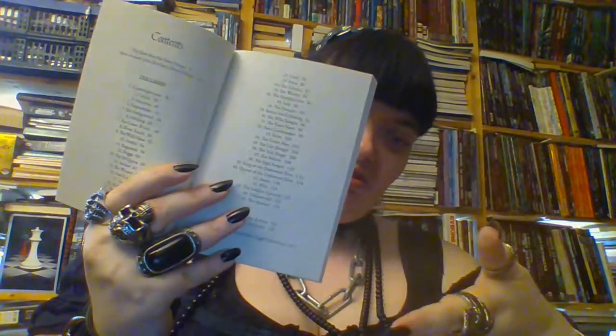So we have basically a table of contents over the cards, which is useful because that makes it easier to find the cards, especially when you first start to read with the deck and you haven't memorized all the cards yet. It can be easy to just get this, see what cards you got, and go for it.